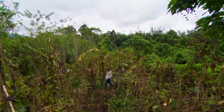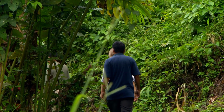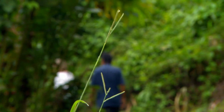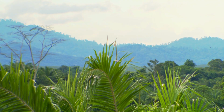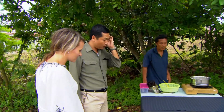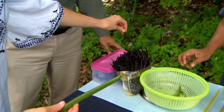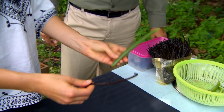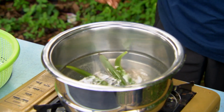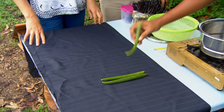So if the freshly picked vanilla pod looks like a runner bean and tastes like soap, where does the unique vanilla flavour come from? It's a 20-kilometre journey back through the jungle to the nearest village and a pan of boiling water to find out. We would like to do small demonstrations. The next process after plucking the vanilla beans. Okay, great. So we're going to see how this gets to this. Here, the vanilla beans are first blanched in hot water.